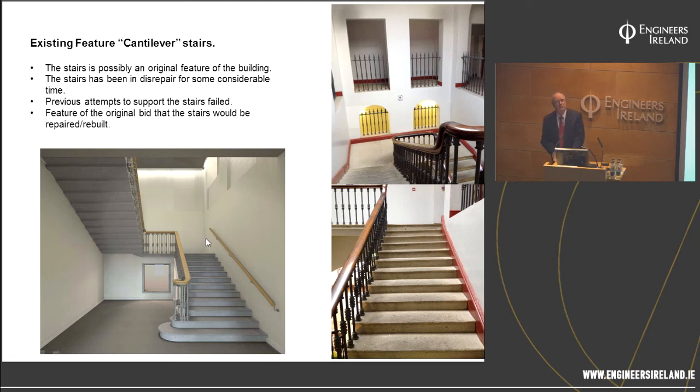I suppose one of the main selling points when we started this first was the feature stairs. This graphic here comes from the bid. This is a stone cantilever stairs. It's probably about 170 years old. It's in pretty rough condition now. If you look at the pictures, these pictures were taken probably 3 years ago. There's a fall across the tread of about 50 millimeters. There's 15 to 20 mil wear on the nosings.